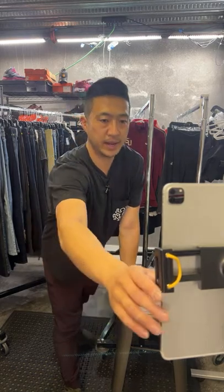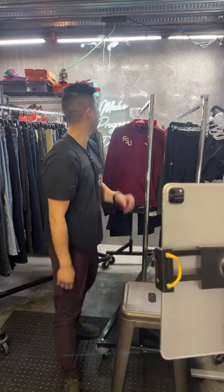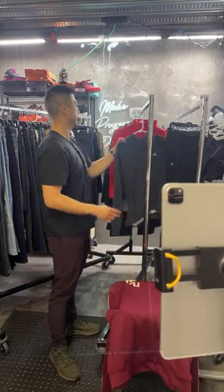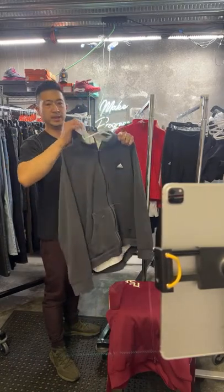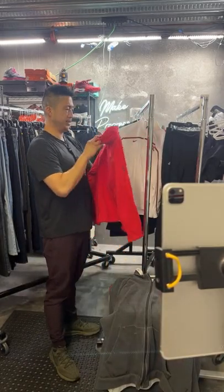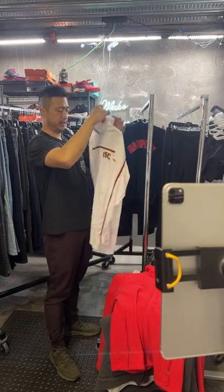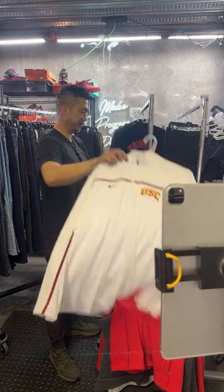Okay, here we go. Lot number 2. 10 pieces. Y'all ready? Let's go. First piece, FSU, Florida State University. Red and gold. You have 10 pieces of outerwear. Second piece, Adidas. Full zip, hoodie. Number 3, Columbia, size medium, fleece. Number 4, USC, Nike, quarter zip. Trojans, let's go.